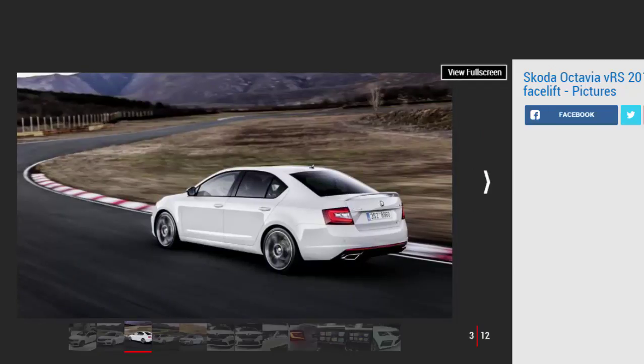Skoda CEO Bernhard Mayer, who was present at the reveal, claimed this is the most time and effort Skoda has dedicated to a makeover. The Octavia remains the Czech brand's biggest seller despite newer models like the Superb and Kodiaq, with over 400,000 units shifted in 2016.